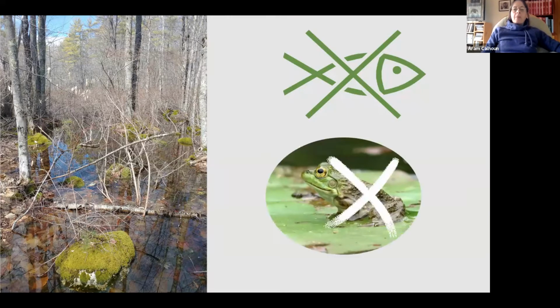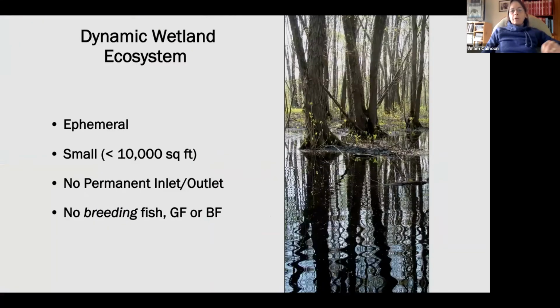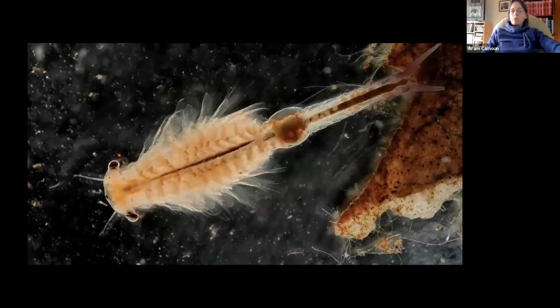Okay. That they don't have predatory animals such as bullfrogs and green frogs breeding in them. So this is a very specialized environment for a suite of breeding amphibians that cannot tolerate fish or larvae of these other species. So these dynamic wetland ecosystems in our state, and actually yours as well, are ephemeral. They're also relatively small. They have no permanent inlets or outlets. They may have temporary ones, and this keeps them fishless, and no breeding fish, green frogs, or bullfrogs.